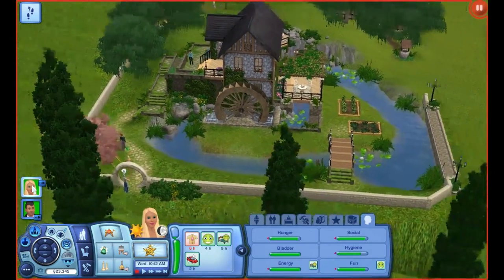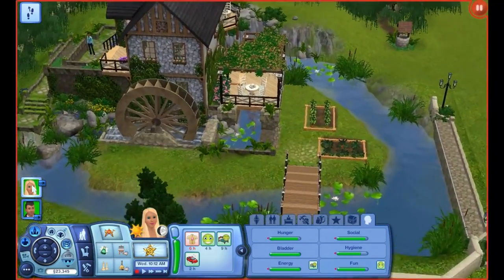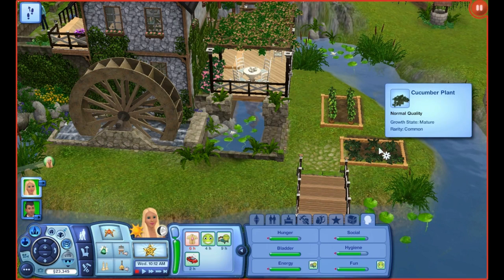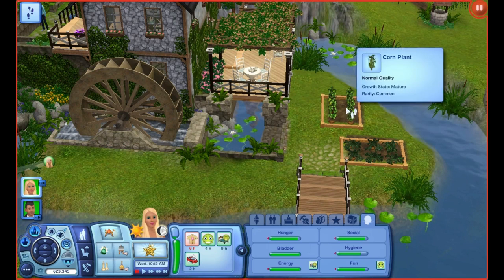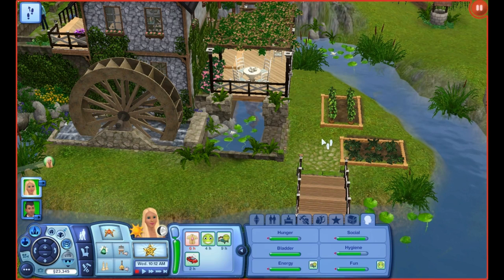And as we can see, we've got a little building. We've got some ponds out here to fish in. But look, guys, these are the new harvestables. We have some cucumber plants, and then over here we have some corn, which is really cool. So when Teresa gets here, we're going to have her harvest all of this stuff.